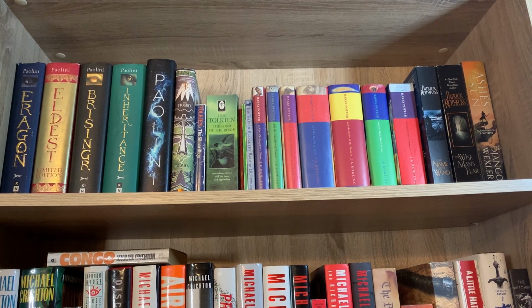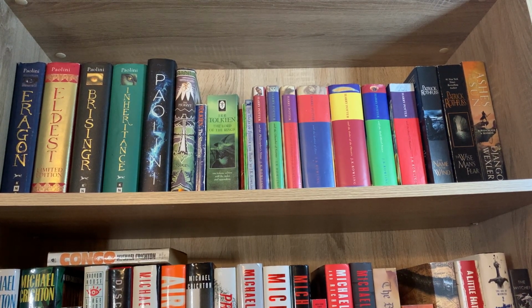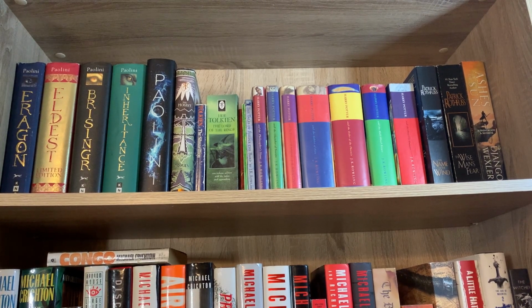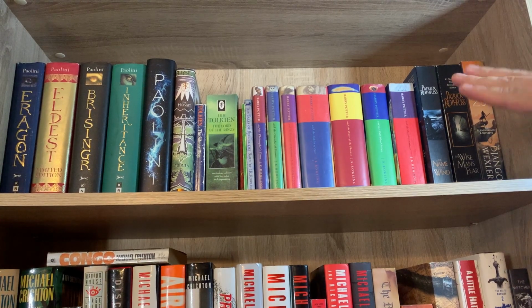But yeah, these are my Harry Potter collection, and then moving on to Patrick Rothfuss. I like his books. The first book was really good. It's a really enjoyable book. Not a lot happens in the book, but I think it's a nice book.